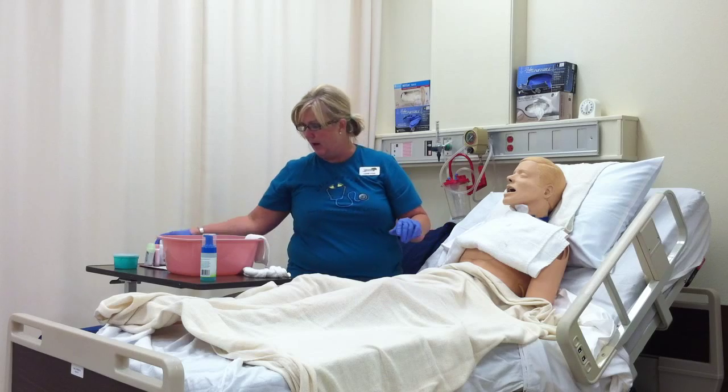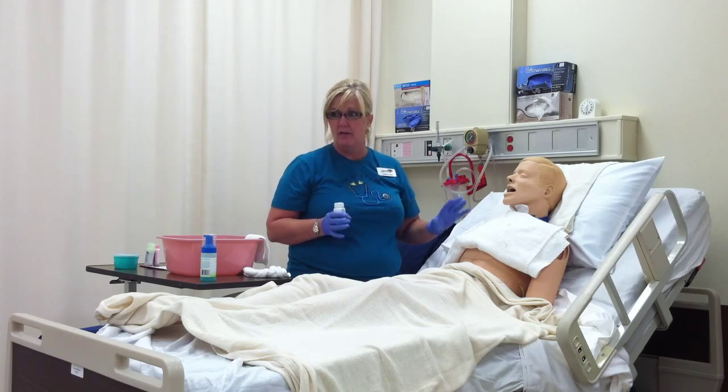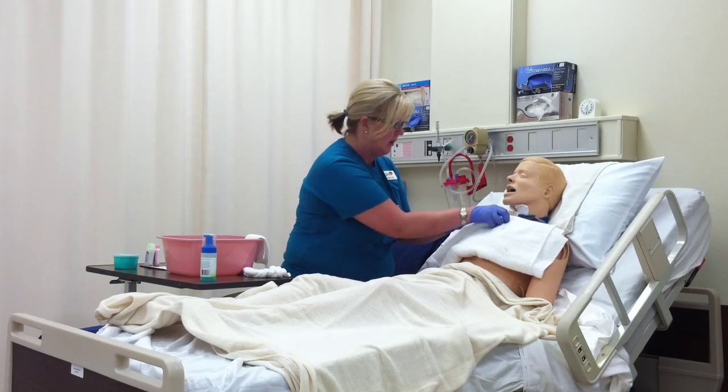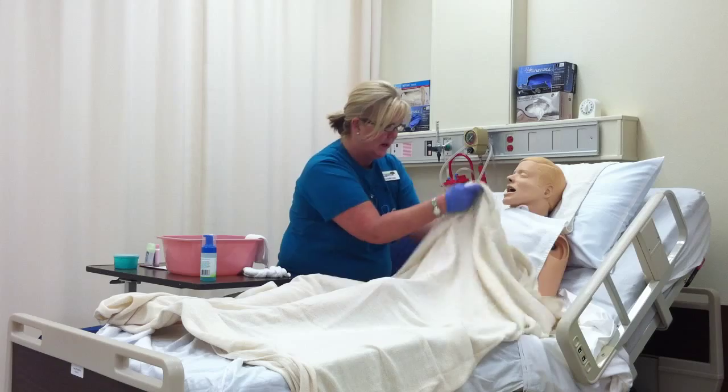You could offer them powder at this time, or we can wait until we're completely done with our bath and then offer the lotion, the powder, and the deodorant then, okay? Okay, so after we have done this part and dried it, cover them back up.